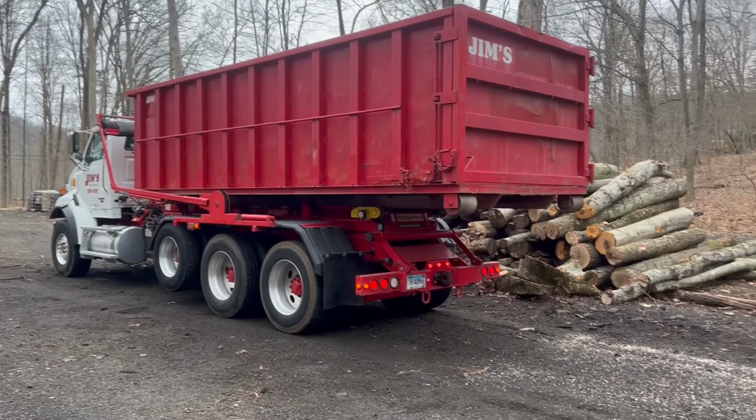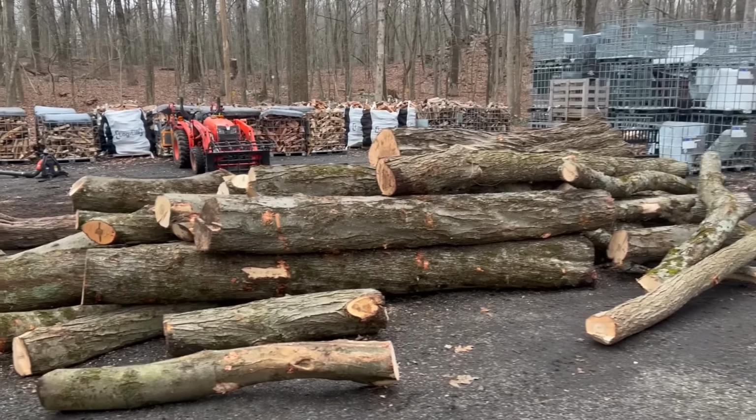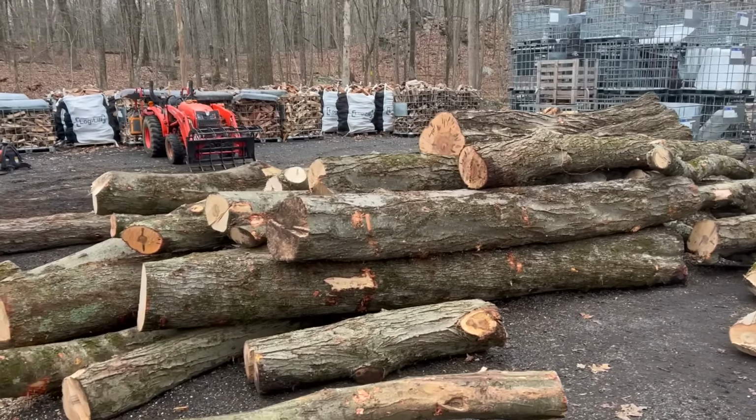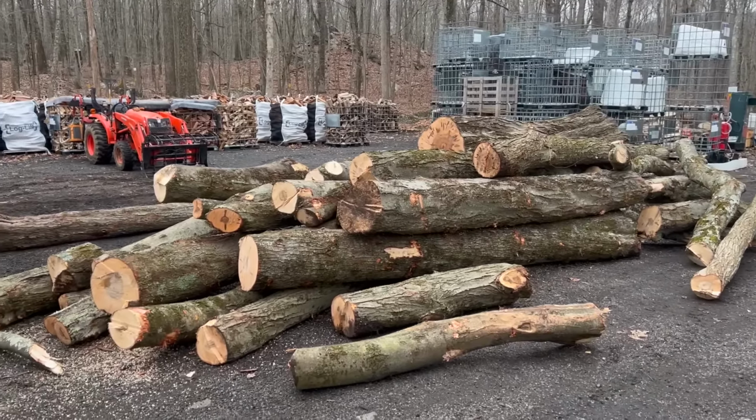All right, so he is about to take off, and he just asked me if I wanted another load of nice oak tomorrow. He said he's bringing out their crane. It's gonna be bigger diameter stuff, but nice and straight. I told him thanks, but no thanks. This load is gonna take a while to get through. I gotta move it all.